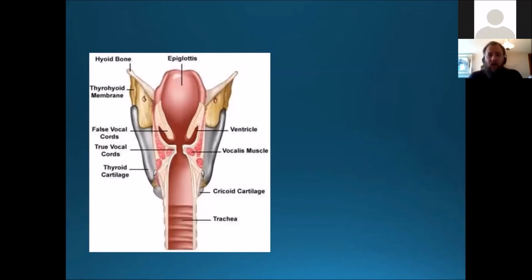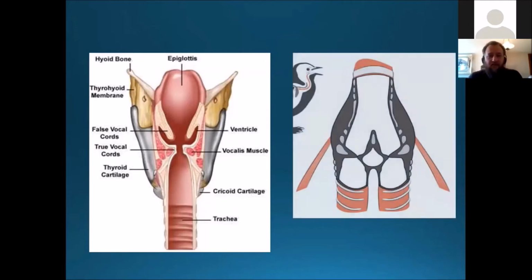But all birds have a very different vocal structure called the syrinx, and it's situated much further down at the spot where the two lungs kind of unite into the trachea. This picture shows that there are actually two sets of vocal cords, one for each lung, and each one can be controlled independently, which ultimately means each lung can produce a different sound at the same time. So a bird can essentially duet with itself.